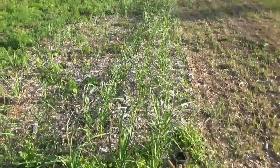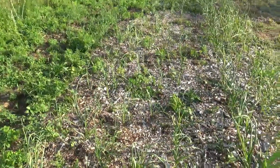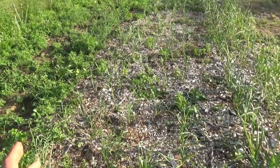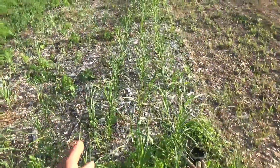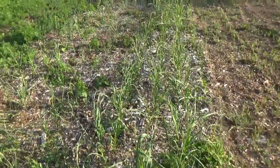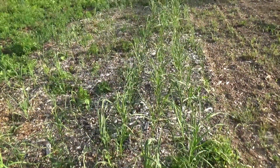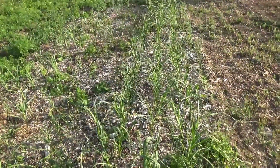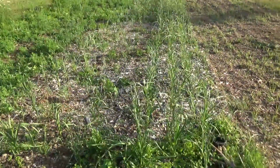So I put the garlic in here. The left 5 rows is Red Russian from last year, from the selection of high nutrition garlic. And then all the real tall stuff in here, these 3 rows, is the German white. That's the stuff that I've brought through. This will be the 3rd year of high nutrition. So it came through 2 years of high nutrition with foliar feeds. And I think you can see the robust difference between the two.